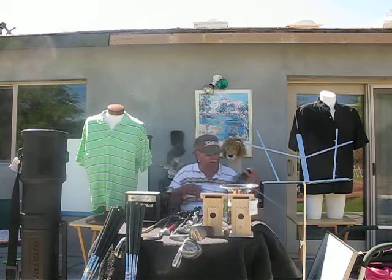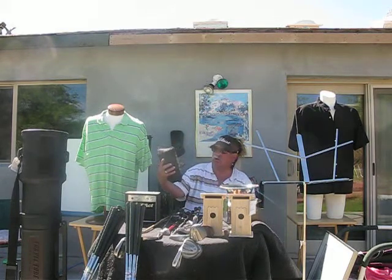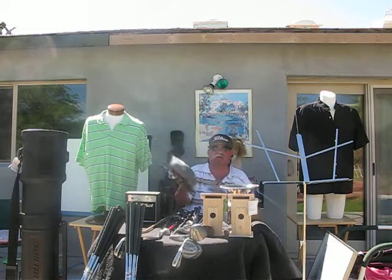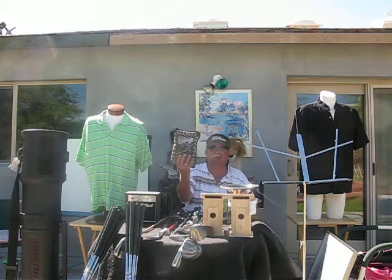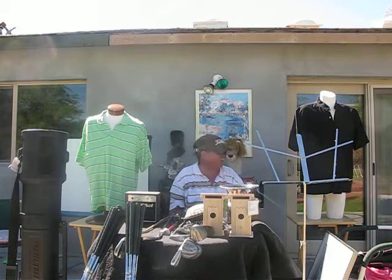Let's see, another thing we got, here's a neat little old pillow. Golfers always like to play around, so it's just kind of a cute little thing. Give it to somebody, they put it on their couch, just as a little joke thing.